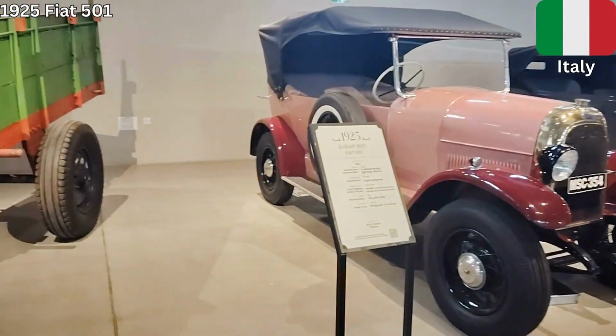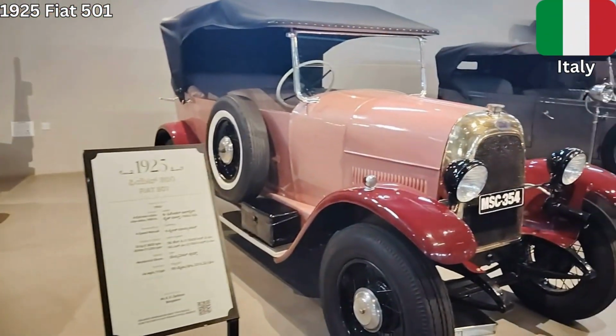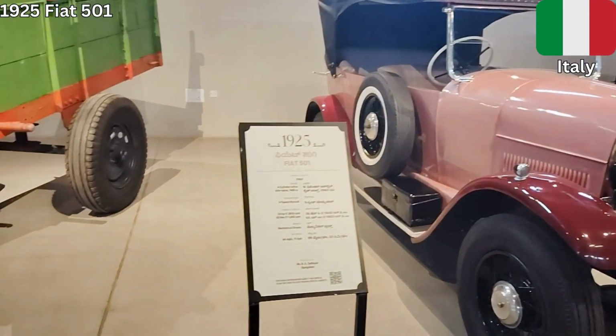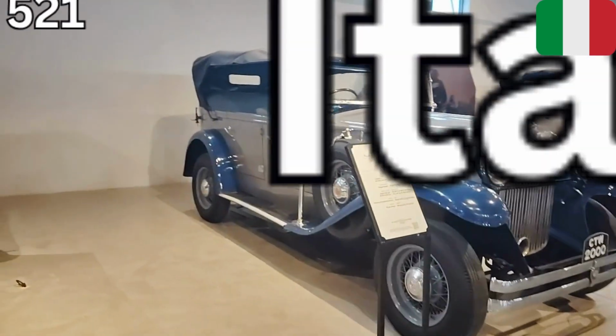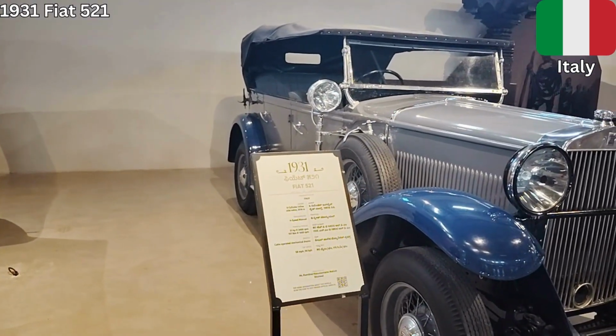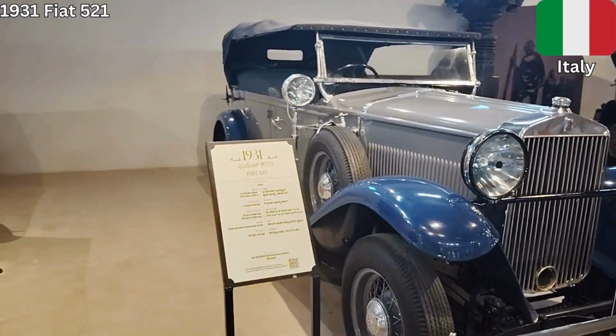Now on to our first car. It is the 1925 Fiat 501. This is the Fiat company's first car after World War I. The next car is the Fiat 521. This is a more sporty version and was also produced outside Italy in Germany.